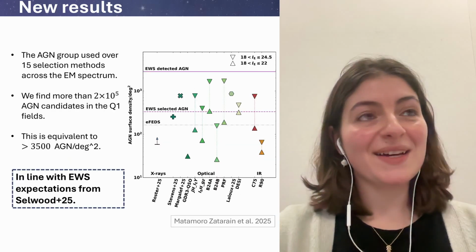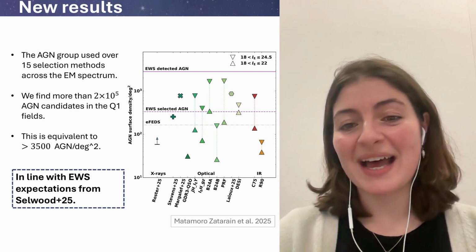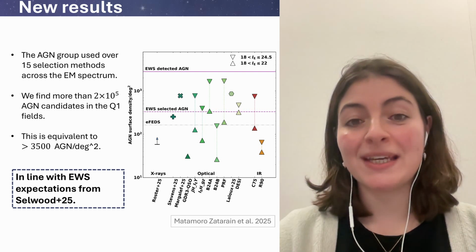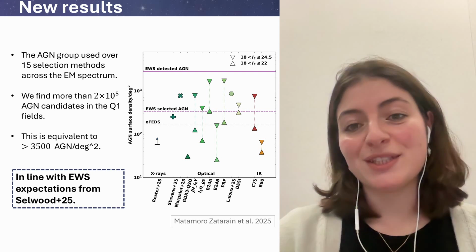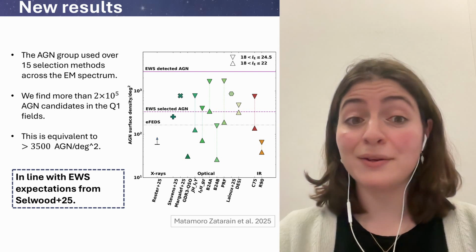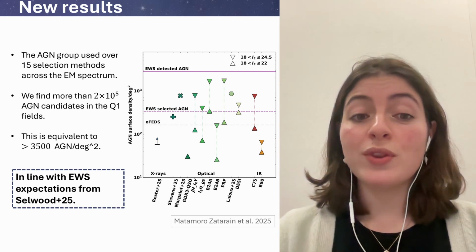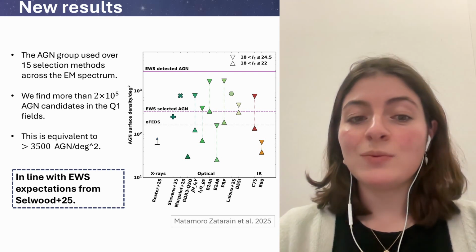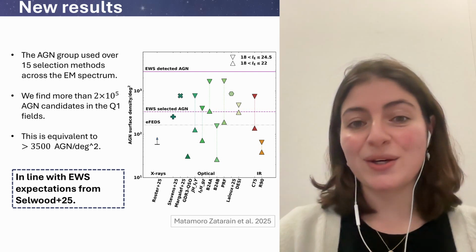So yeah, with those results in mind and the new data in hand, the AGN group has used over 15 selection methods across the electromagnetic spectrum to select AGN candidates. Each one of these selection methods has its own strengths and weaknesses, but collectively we have found over 250,000 AGN candidates in the Q1 fields, which is equivalent to more than 350,000 AGN per square degree. And this is in line with the wide survey expectations from the Selwood et al. results that we just showed.